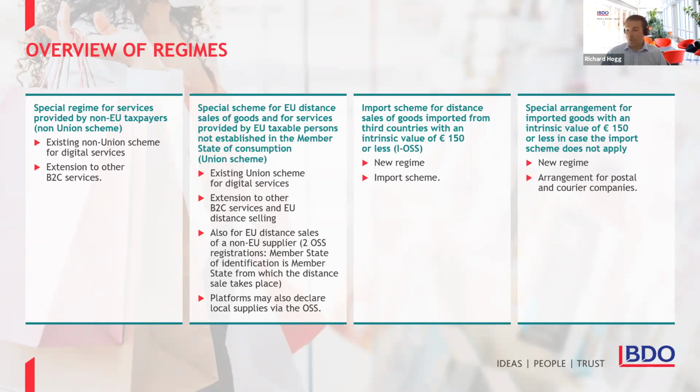So if you work from left to right on this slide, you'll see the 2 existing schemes are being extended to encompass more supplies. And equally on the right-hand side of the slide, there are 2 new schemes which are being brought in to help assist with compliance. And remember, with these schemes, what you're effectively doing, if you are using a one-stop shop scheme, you are dealing with a tax authority in one country to help you comply with your VAT obligations in all EU member states. So that is what you're effectively doing. You're identifying yourself in one country, but still responsible for paying tax in all of the other countries.